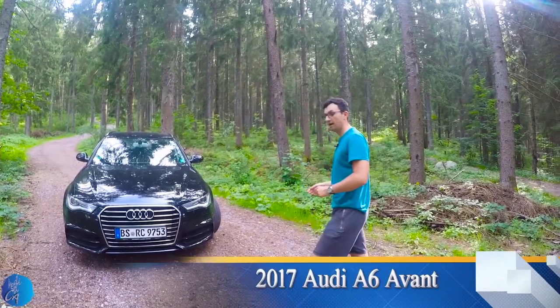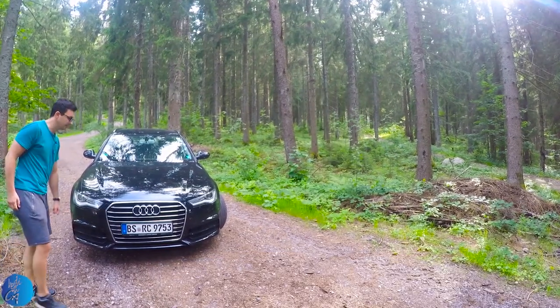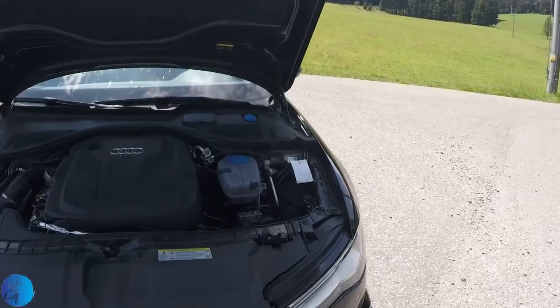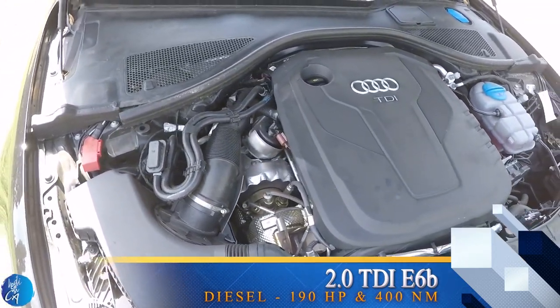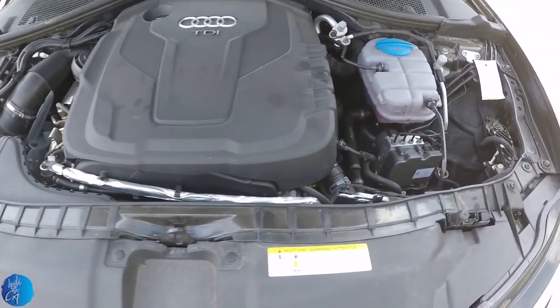2017 Audi A6 Avant, the premium station wagon from Audi. Front parking sensors. The bonnet is big, and under it we have a 2.0 TDI Euro 6B diesel engine with 190 horsepower and 400 Newton meters of torque, connected to a 7-speed S-tronic gearbox.